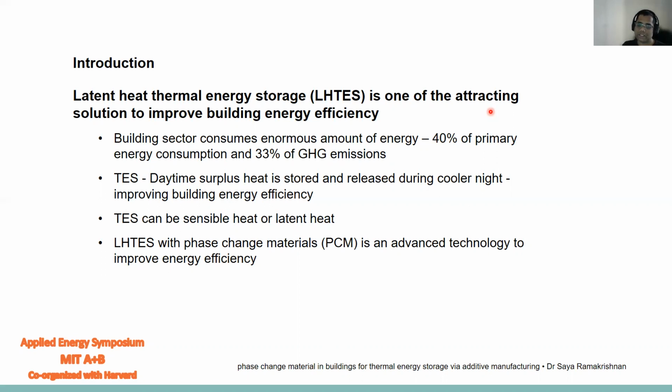Thermal storage can be in the form of sensible heat storage or latent heat storage. Sensible heat storage stores the energy by increasing the temperature of the medium, whereas latent heat storage occurs at approximately constant temperature by changing the phase of the material, with the so-called phase change materials, or PCM.